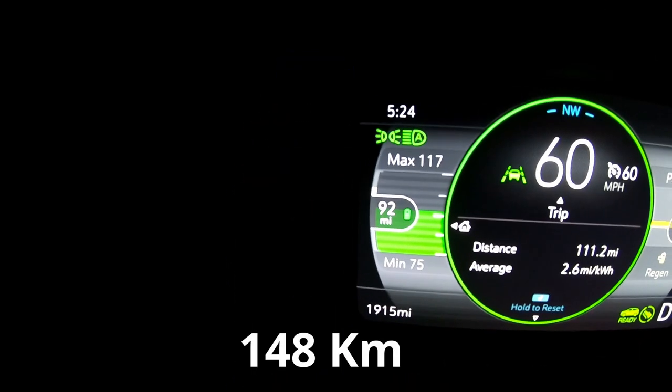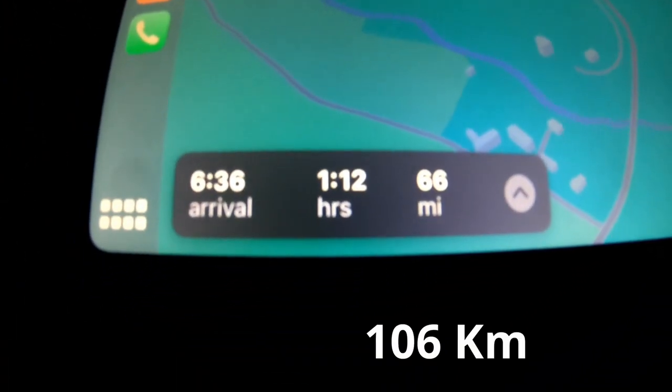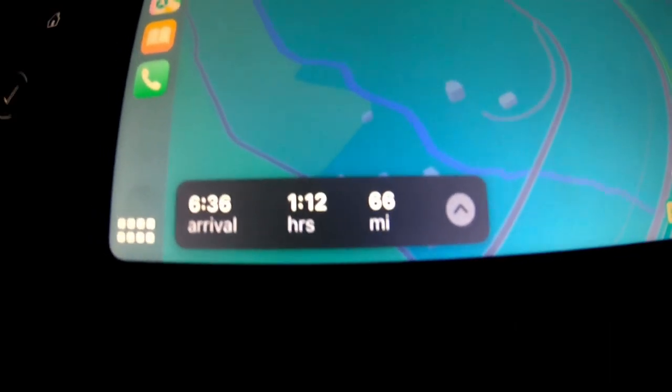So we still have 92 miles average showing, and we only have 66 to go, so we should be totally fine even with this weather here. With the snow blowing out here, shouldn't be an issue.